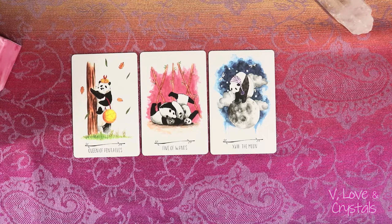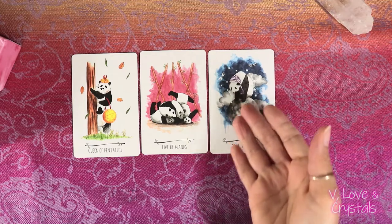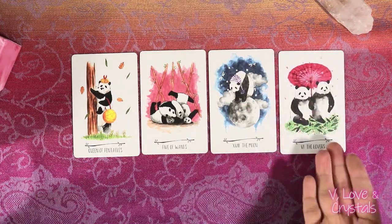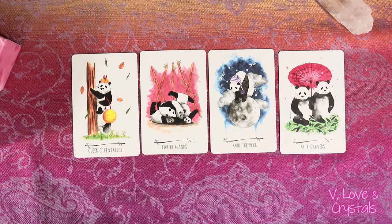And then we have the Moon. What's done in the darkness will come to light. People will see the fruits of our labor in due time. We're working so hard. We're getting in our own way, but it will be revealed very soon. People will be able to enjoy the fruits of our love, our labor, all the things that we're creating. It's going to come to life very soon, right?